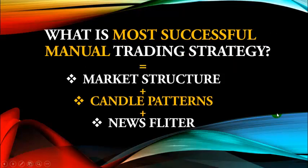So what do we do? Is there a way out? What is the possible most successful manual trading strategy out there? It's called the market structure. There's a combination of market structure, candle patterns, and news filter. If you put these three together, the market structure, the candle pattern, and the news filter, you will always penetrate the forex market using a manual method, a manual trading strategy with your phone or your laptop.